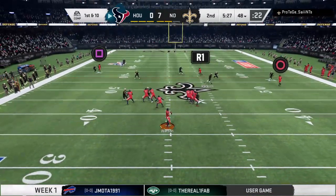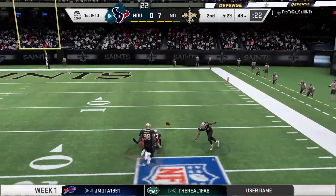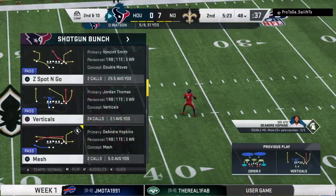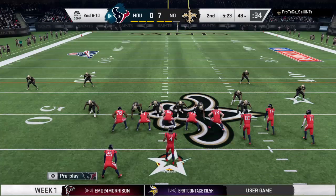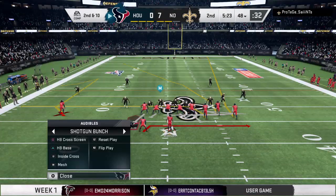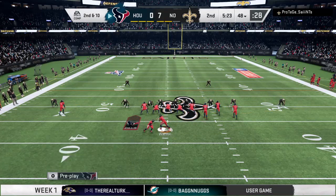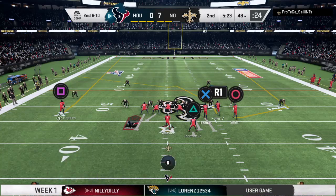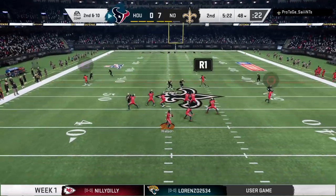On 1st and 10, Watson airing it out deep for Smith, and that is incomplete. Took a shot there on 1st down, but he couldn't reel it in. On every offensive coordinator's play caller sheet, they have about 5 or 6 plays per game that they call shot plays or big plays, and you don't get many opportunities to dial them up, and they just did, and they drop it with a great chance to make a big play.